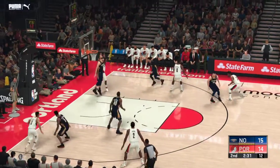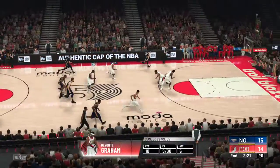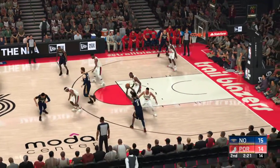Here's Graham. He had an 18-point outing in their last game again. Fantastic positioning there to contest that one. Oh, textbook defense. I mean, it took a good angle to the shooter and bothered the release.